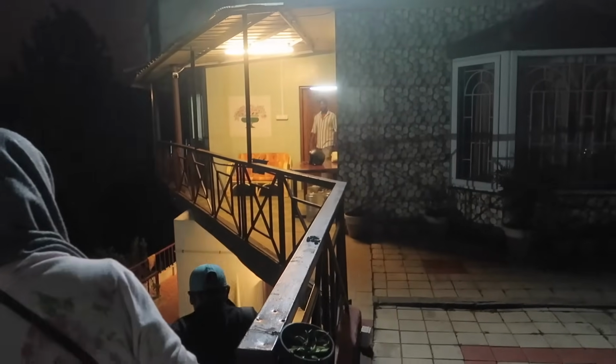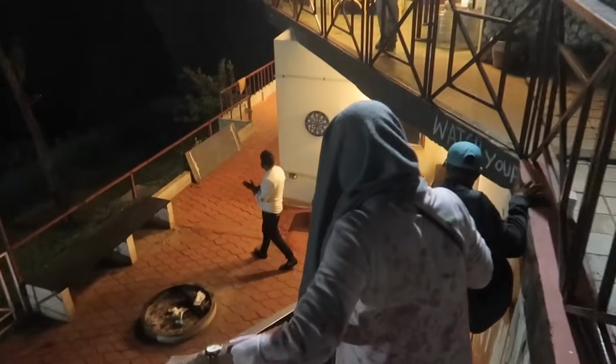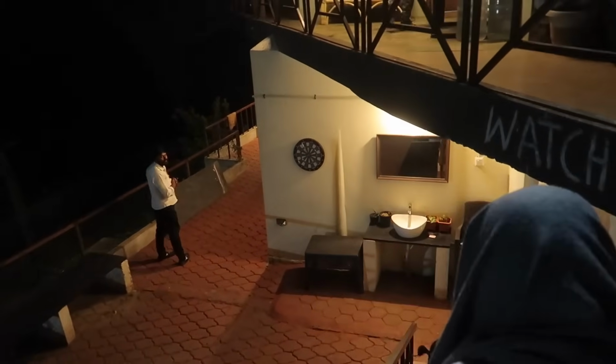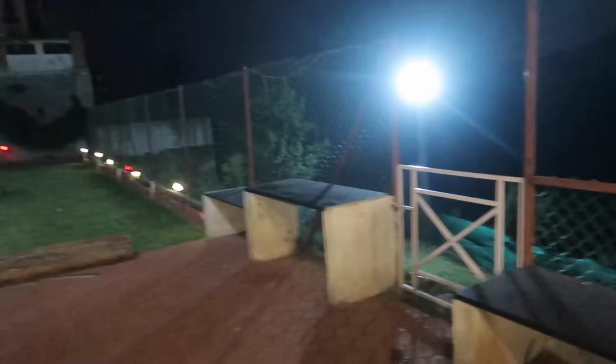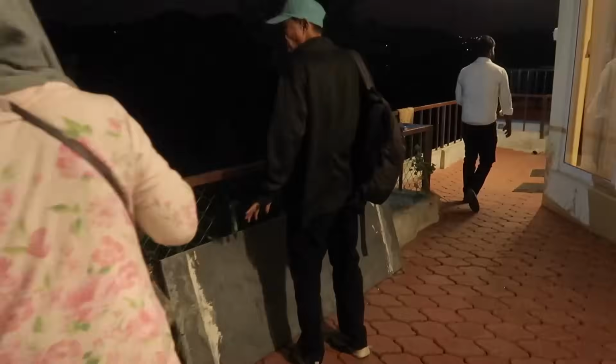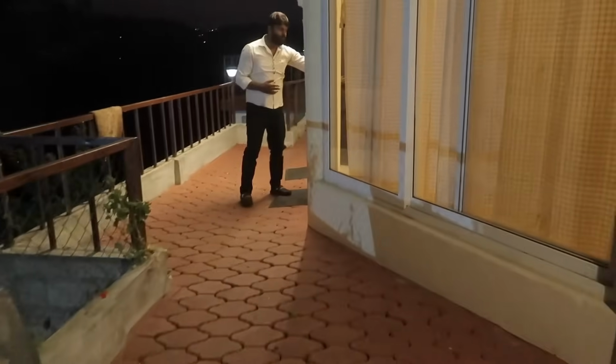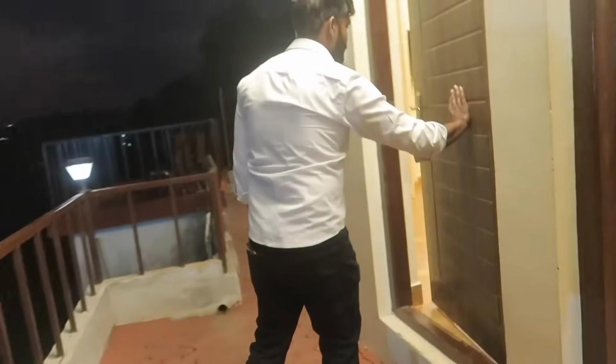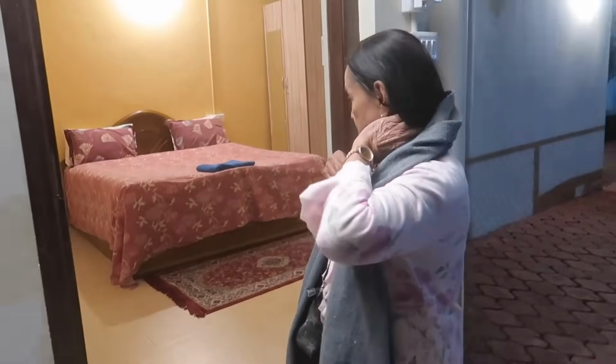Our accommodation here. Medyo papasok siya guys, pero ang ganda. And definitely, mas maganda siya pag umaga. These are your two. This one and this one. Okay, nice.